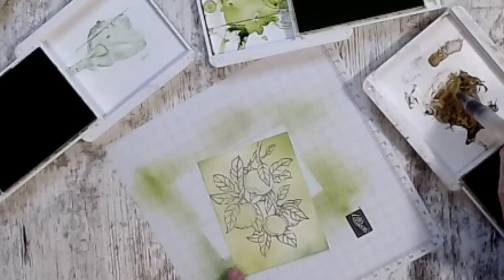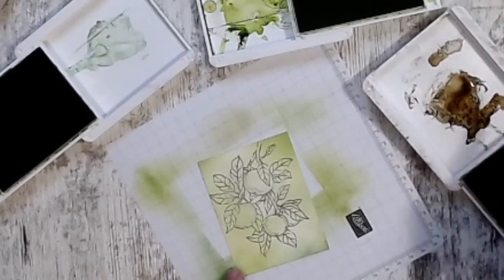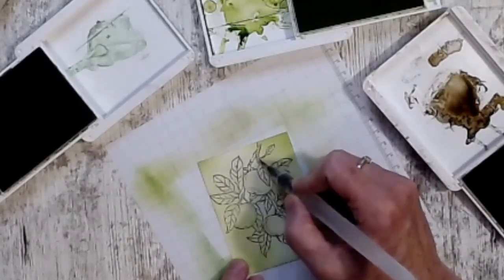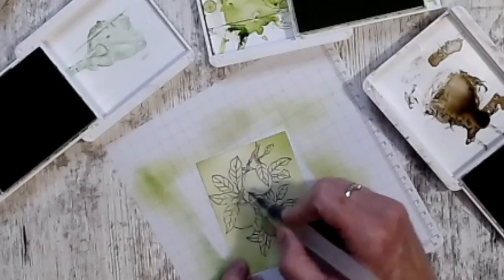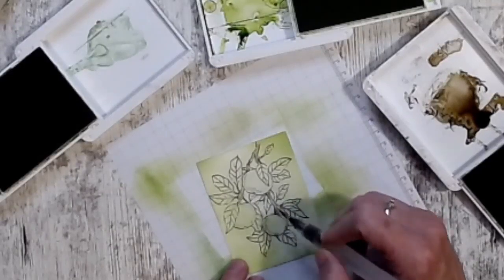So I'm going to take the ink from my lid, and I'm going to go over these stems. Because I used Memento and I didn't use StazOn, I'm not going to get it too close to the edges. I just want to get the idea that I have brown stems.